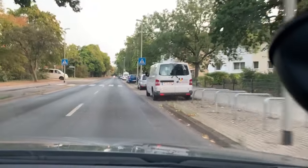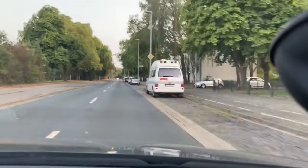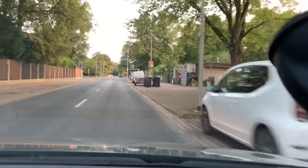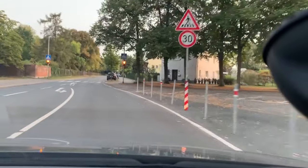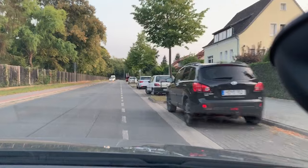So let's go with something like 30 until we cross the zebra crossing. Done. And no sign, so we can drive 50. Badly parked car on the right side. You always have to check your mirrors from time to time, every 30 seconds, to see what happens on your left side. Oh, there's a sign. It says 30 until the zebra crossing. We've had that before with the construction site. So zebra crossing's gone, and it's 50 again.